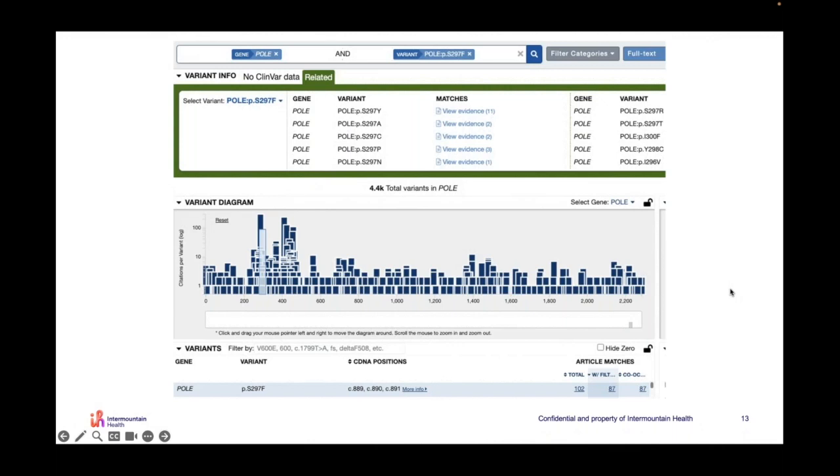And you get this screen where it has found quite a few articles on this variant, about 87 with full text, 102 that include the supplemental that was discussed earlier. So that's quite a few hits, quite a few papers for this lesser characterized mutation.